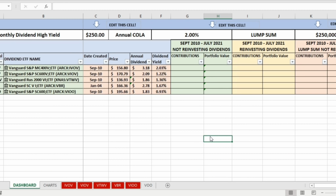All right, so here's the spreadsheet, guys. I'll go ahead and break down exactly what we're looking at here. We've got our 5 different ETFs. We've got the date created, the price per share currently, the annual dividend, and the dividend yield, which is not quite as relevant in this video, but we're going to include it anyway.